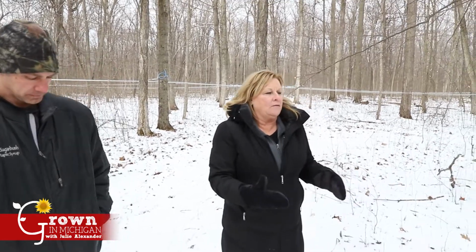Maple is weather dependent of when it starts and when it stops. Okay. We're always looking for that break of winter where it's going to stay above freezing during the daytime, but still go below freezing at night. So what happens right now? We're in the middle of March. We had some really nice weather last week, and now it's cold. What does that do to the cycle? So it just actually slows it back down again.